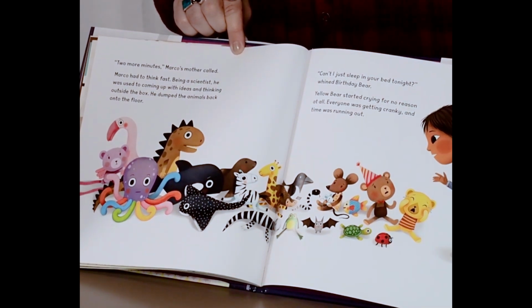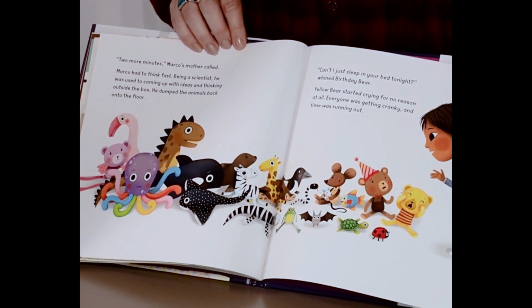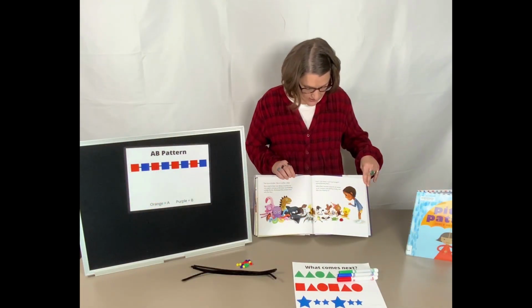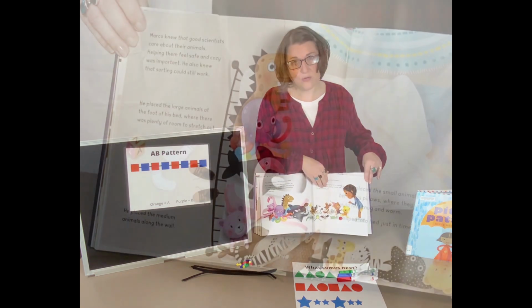"Can't I just sleep in your bed together?" whined Teddy Bear. Yellow Bear started crying for no reason at all. Everyone was getting cranky, and time was running out.